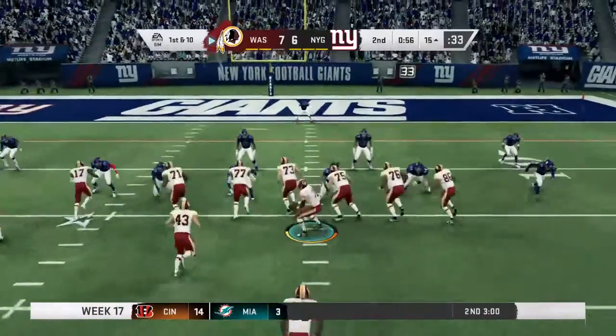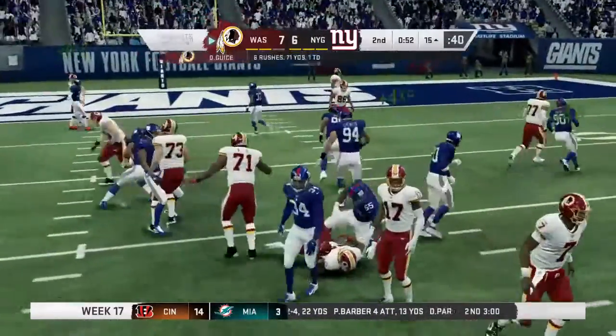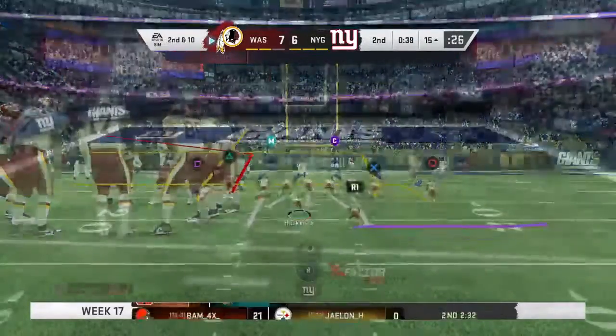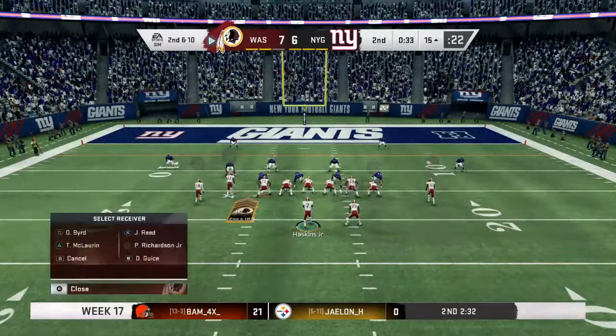Now after the run by Geis, here's 1st and 10. And he'll give it here to his running back, looking for a seam but finding none. He'll get back to the line of scrimmage, and that's it. The tackle that time by Zach Cunningham.